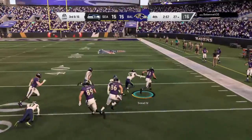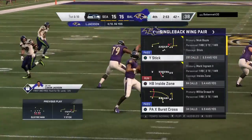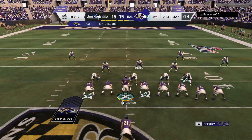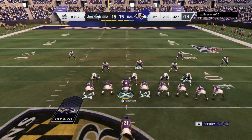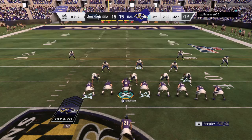Snead's got it. And he'll have it past midfield almost to the 40 before being taken down. That goes for a gain of 31. So the big play gets him across midfield now for 1st and 10. 1st and 10 at the 42-yard line.